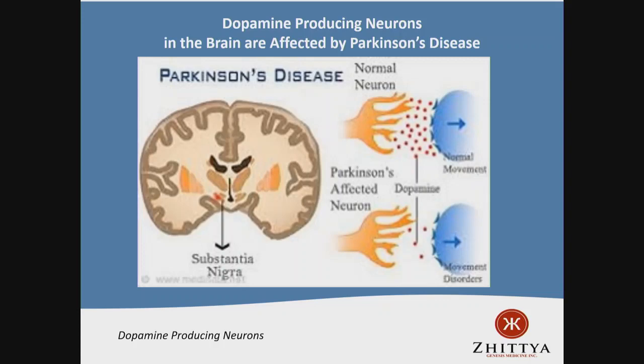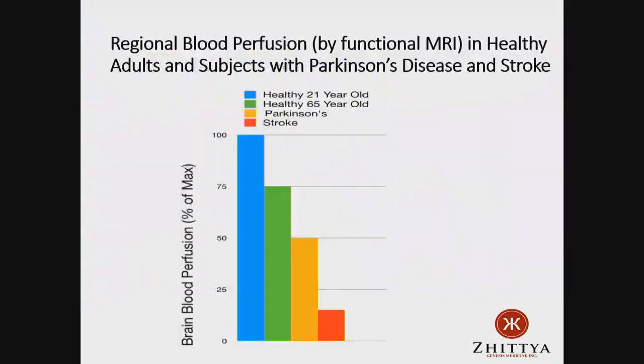So if you look at blood perfusion in Parkinson's disease, what do you see? You can use imaging technology to look directly into the deep areas of the brain, into the substantia nigra region of the brain, and see, is there any blood perfusion abnormalities? So this is regional blood perfusion by functional MRI, giving you real-time blood perfusion in these patients. A healthy 21-year-old has maximal blood perfusion in blue in that region of the brain which is affected in Parkinson's.